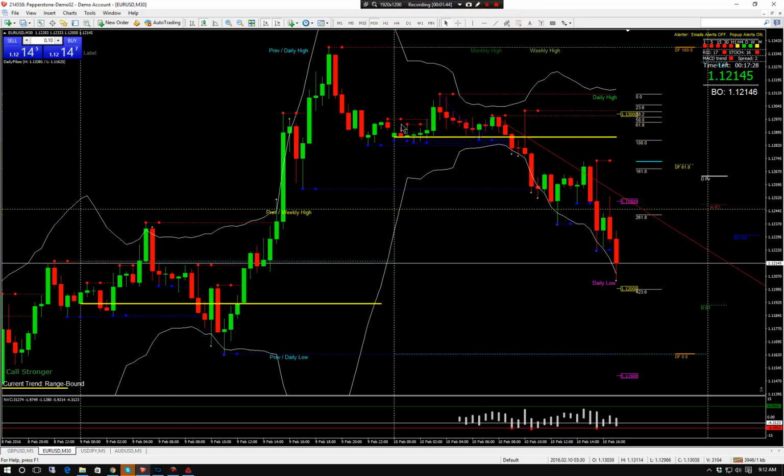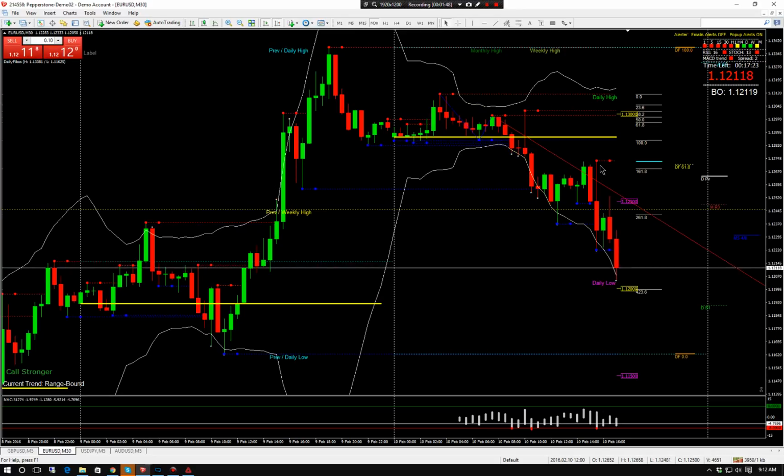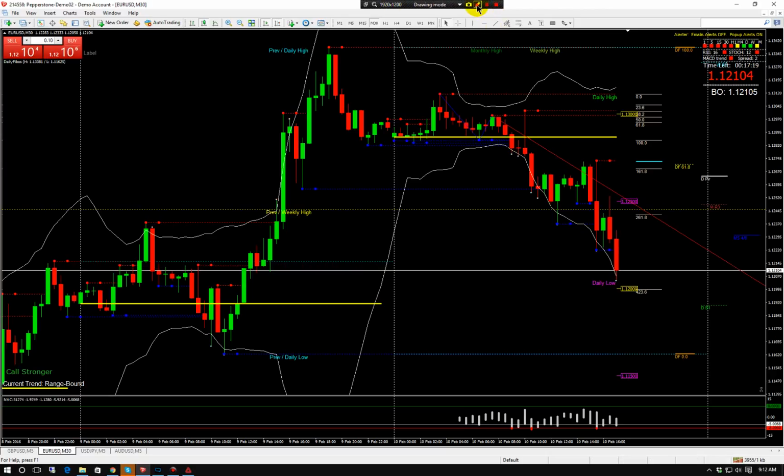Here's the 30-minute. Here's the same crap area. Notice it's getting smaller. Down, up, down. So this is our first definitive ABC pattern we're seeing. 30 minutes is starting to show a little clarity. A, B, C, down to D. So 30 minutes is our first look at we might have an actual pattern forming.